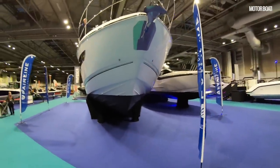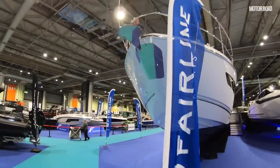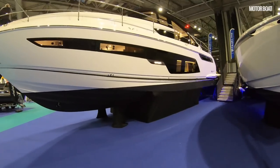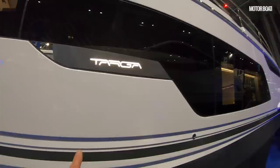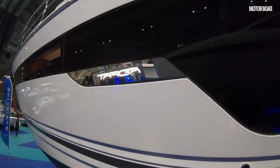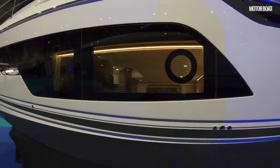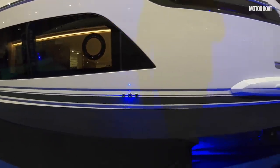So moving around the front, you can see a stainless steel plate protecting the anchor. It's got one of those lovely ultra anchors, stainless steel ultra anchors. And down the side again, exactly the same on this side. And you can see here that Targa logo is actually backlit. So you get this rather classy effect in amongst the stainless steel of that backlit Targa logo. And again, big hull windows, which lead into the mid cabin, the owner's cabin there. Now let's jump aboard and see if we can take a little bit of a look.